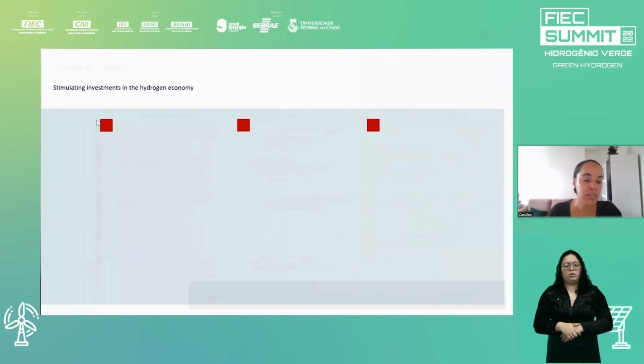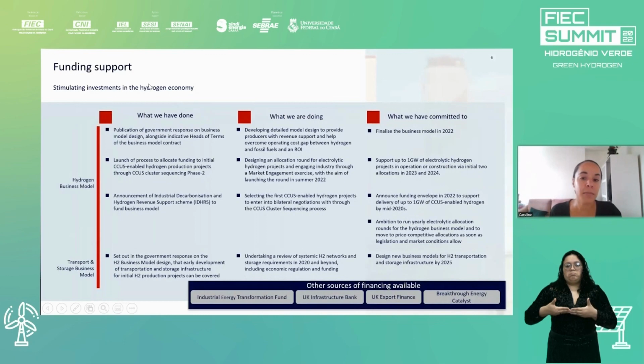Now, moving on to the second vital funding mechanism that BEIS has put in place, which is the hydrogen business model. And this is more focused on providing subsidies or revenue support to low carbon hydrogen producers that are eligible. The hydrogen business model is a private contract, and the funding is determined through looking at the difference between what we call the strike price, which is the actual production price for low carbon hydrogen producers, and then the reference price, which is the price at which these producers are actually able to sell their low carbon hydrogen in the market.